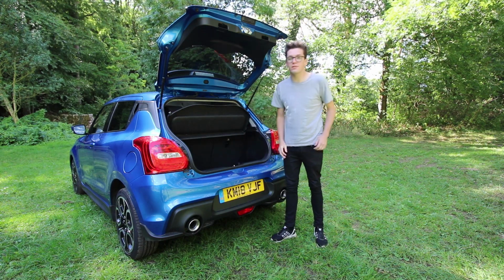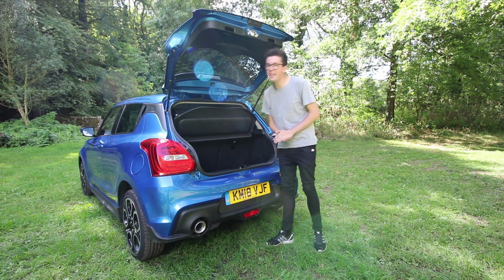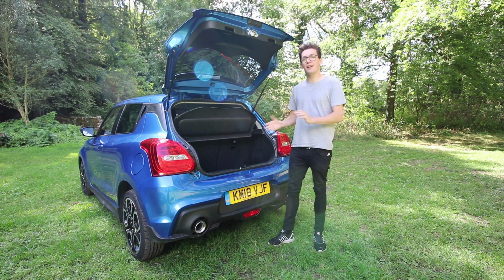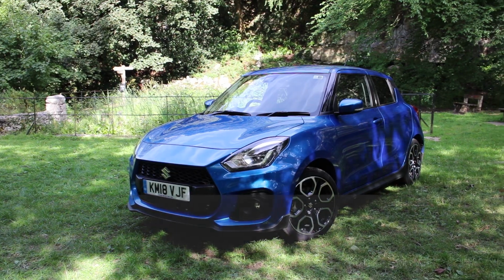It would have been nice to see a false floor. It would just reduce the load lip. It would also make it easier to load longer items and give you some hidden storage. You have also got tethering points.